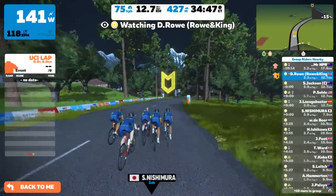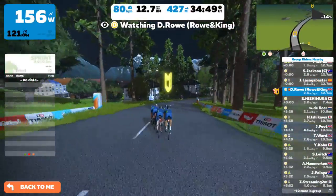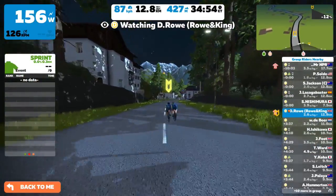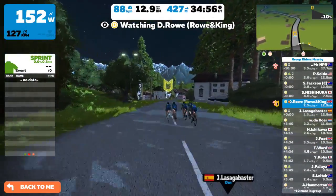Yeah, it's a very straight descent. We've had that one little chicane so far, but these are long swooping bends. Very, very steep. Like 13, 14% there.